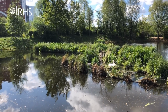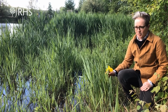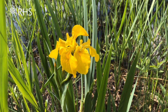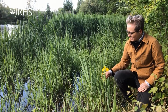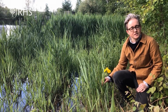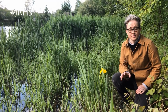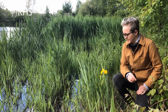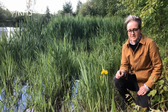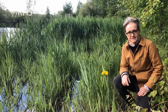So I just spotted this little yellow flag iris here. It's the first to pop up, and a really welcome burst of colour along the edge of this pond here in the Olympic Park. And irises are really fantastic for many reasons. They're a marginal plant, so when you plant them next to a pond, however big a size in your garden or in a space like this, what they have the effect to do is soften the edges. But they're also amazing at creating habitat for wildlife, shelter and a safe place to lay eggs.